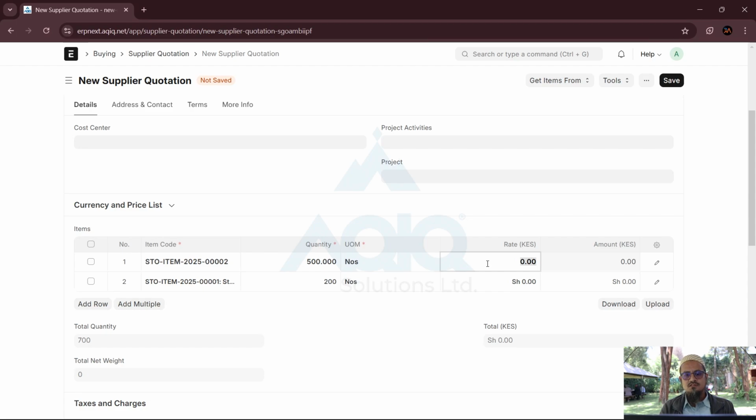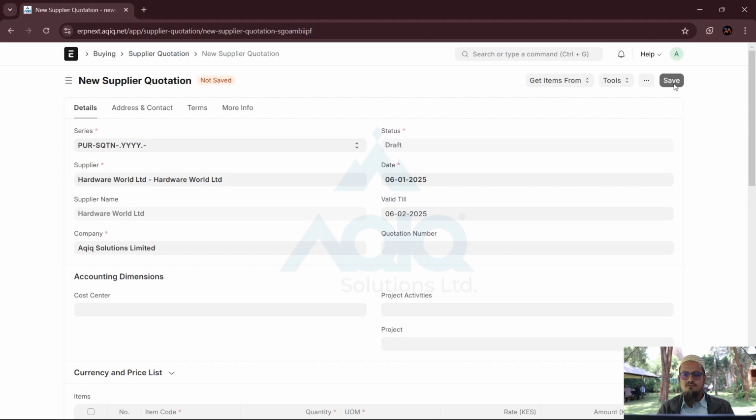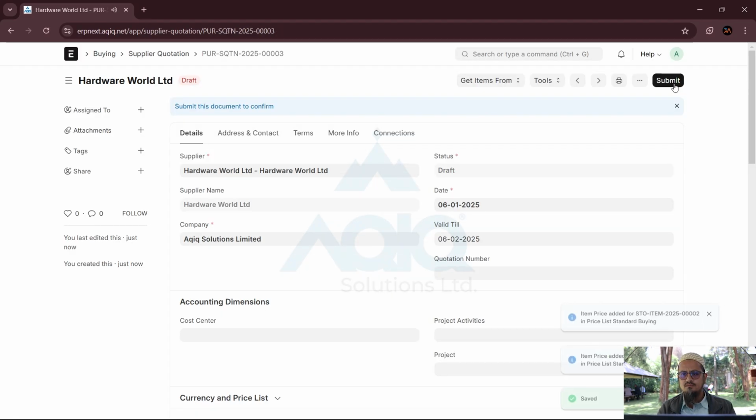Okay, so let's say for this item it's 150, or maybe 250 per piece, and for this item, one steel bar, maybe it goes for 1,500, just assuming any pricing. Okay, and good to go. We save and we submit.